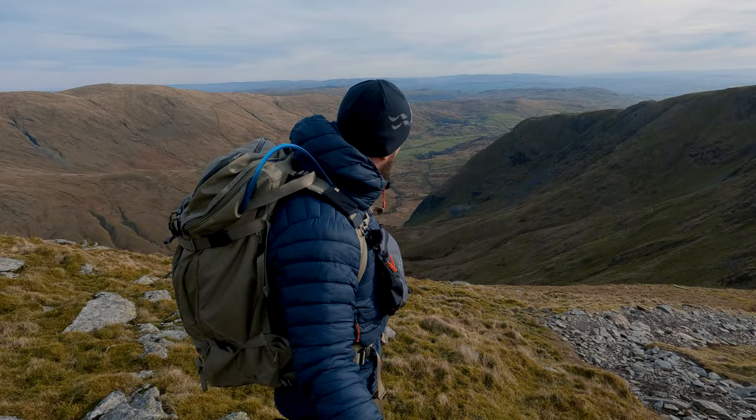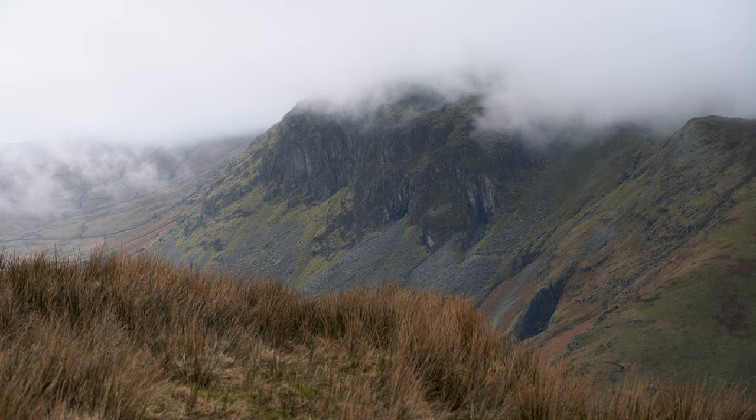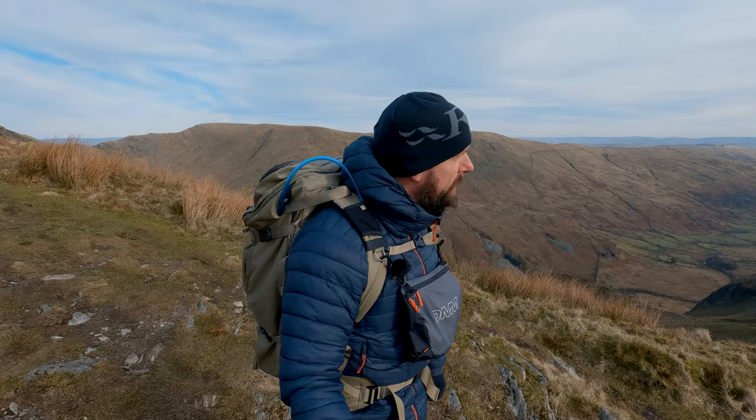I got some footage last week. I didn't put it in the video, but I'll put it in now. I'll show you what it looks like. Absolutely incredible. Let's go to Yoke. And there's a nice little viewing spot from there, looking down towards Kentmere Res.